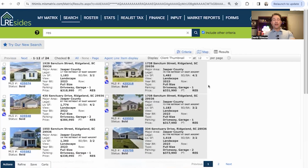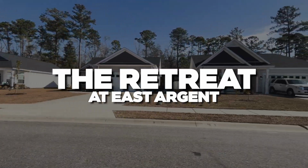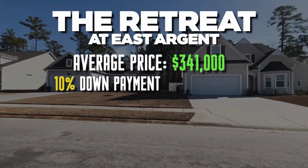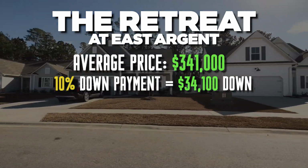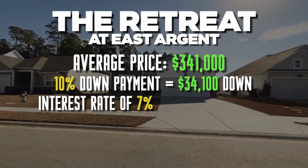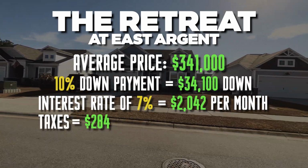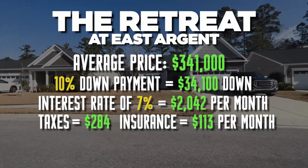So in this neighborhood, as I mentioned, there were 24 sales in the past year. The average sales price was $341,000. That means if you were to put 10% down, your down payment would be $34,100. With a 7% interest rate, your principal and interest payment would be $2,042 per month. Your taxes would be around $284 per month. Your insurance would be about $113 per month.